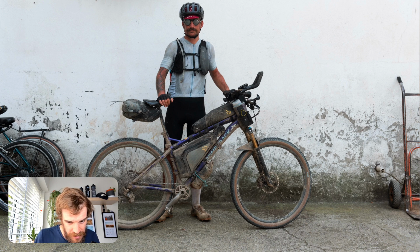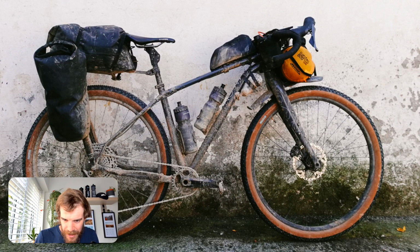build, and also the titanium chain set. Adrian was telling me he's broken so many different brands, and these titanium ones seem pretty solid, and they look pretty cool too. So yeah, it's all about having some bling on your bike, isn't it? The next bike, maybe not the most suitable, but a solid bike nonetheless.